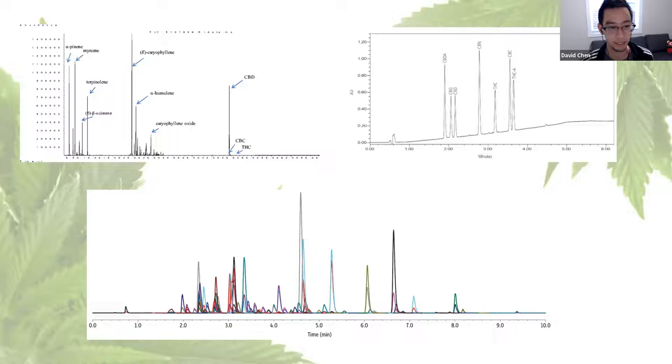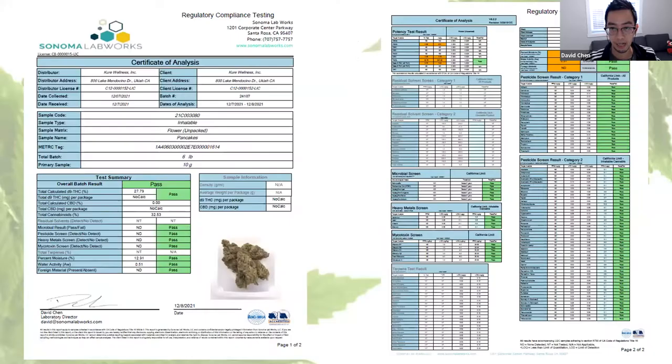On the top right here is a pretty typical chromatogram for a potency breakdown, not for flower, but they're running standards to show you what's being seen. And then at the bottom is a trace chromatogram for pesticides. If you ever saw a sample with this many pesticides in it, it would be toxic. I would not suggest consuming it. I have an example COA from Sonoma Lab Works signed by yours truly, December of last year, I think, 2021. I'm pretty sure it was last year.